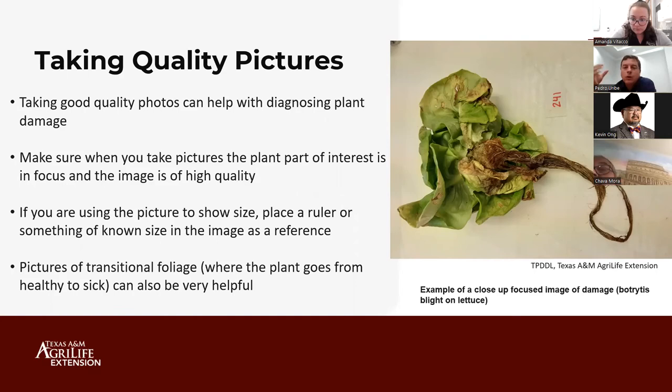So you want to make sure that you're trying to capture the essence of the problem. And so we want to make sure that the image has high quality. By high quality, I mean that when you zoom, you can actually see a lot of the details. So you want to make sure that it's in focus. You want to make sure that you are targeting what you think the problem is, that you can give us a little bit of the whole story of the problem, and we're going to see some examples. Ideally, you will have a ruler, something of known size, so you can give us a reference to the size of the problem.